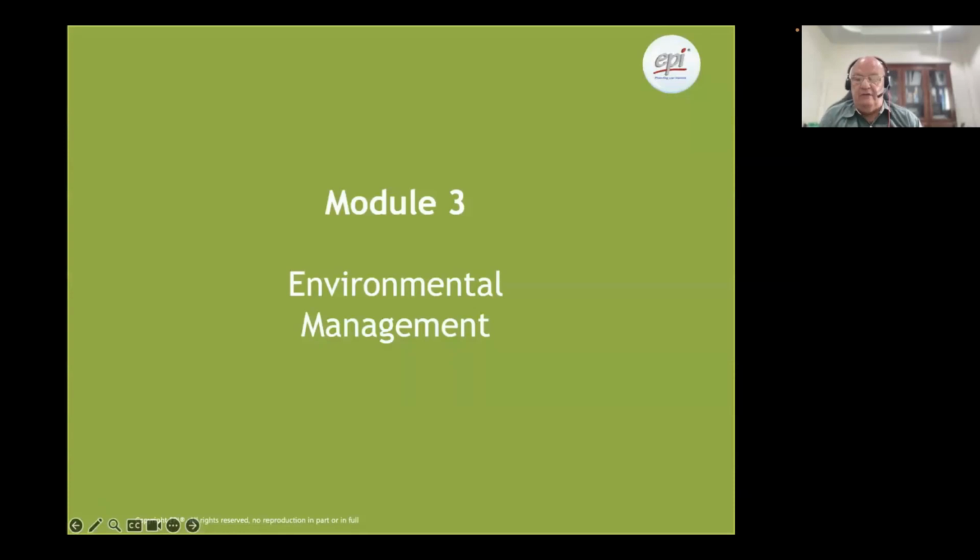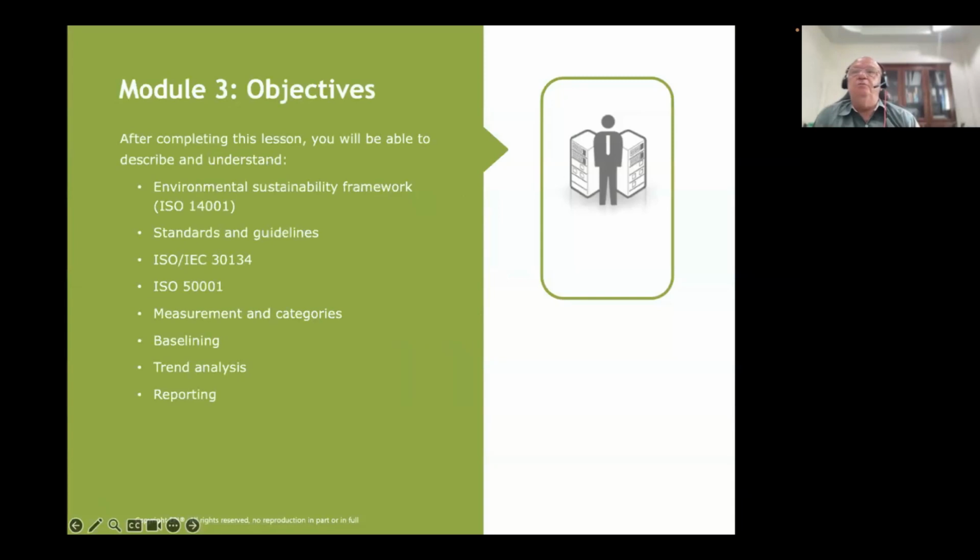Module 3 will cover environmental management. Here we will go into the purpose of an environmental sustainability framework, where we go into a standard like the ISO 14001. We will also give examples of various other standards and guidelines, where we will go, for instance, into the ISO IEC 30134 and ISO 50001. In this module, we will also go into the measurement and measurement categories for your data center's sustainability performance. We will discuss measurement baselining, trend analysis, and of course, reporting on the outcome of those measurements.